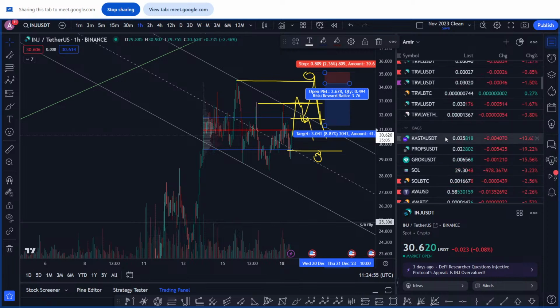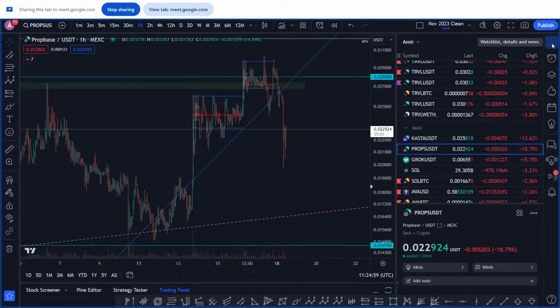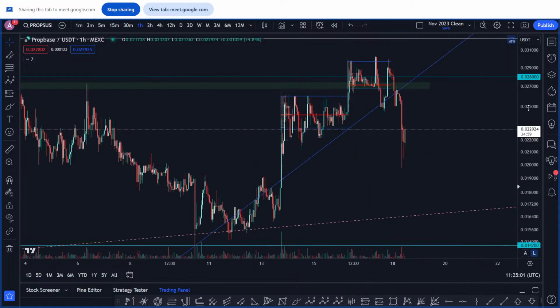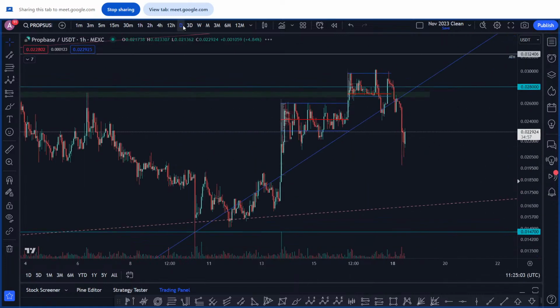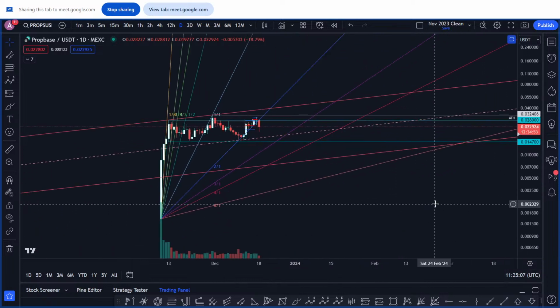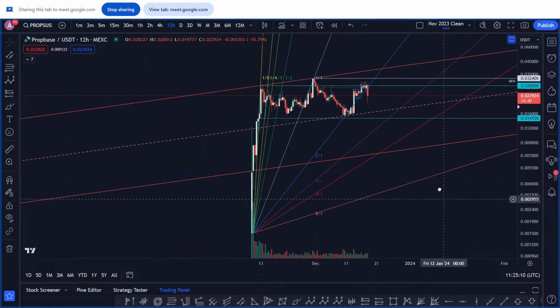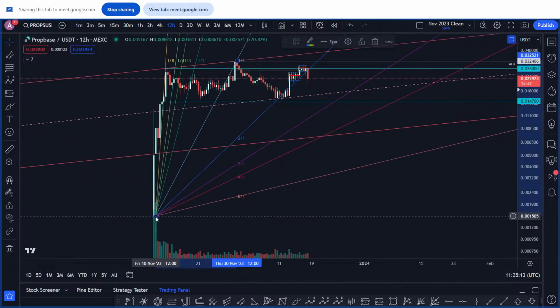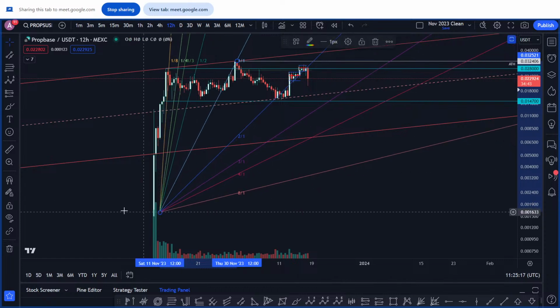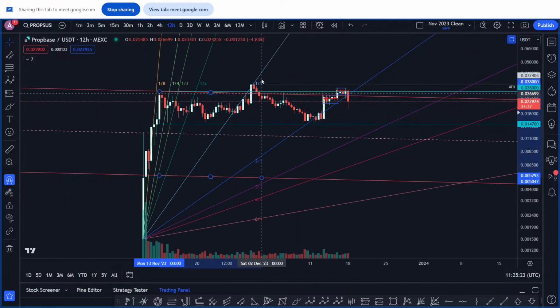So yesterday I did a full analysis on Propbase, like a proper analysis, and you can go and watch the video if you've got unbelievable amounts of time on your hands. But if you don't, I'll give you the update. There's this Gann, if you draw it from the launch price to the all-time high.